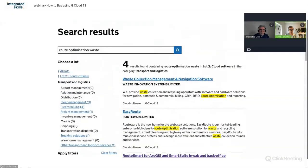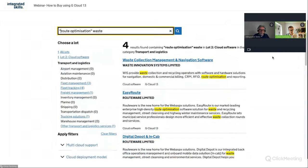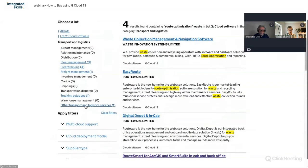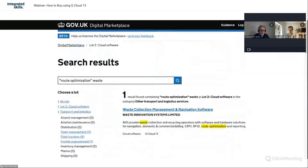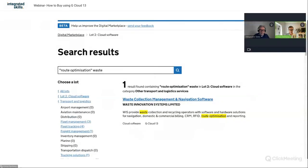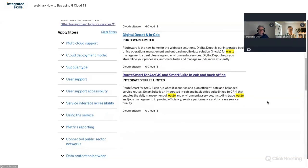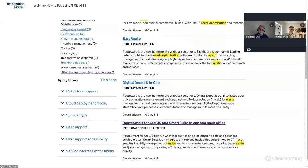And then if I really am in a hurry, and I'm thinking, actually, do you know what? When searching here, I'd just put in route optimization and waste, each of those words. What I want to do is go really fast. There we go. So it's still sticking there to the 4. Or I could just go, yeah, it's a bit of a risk, this one. See who's in there for that one. So there's one there. That means I could direct award just to that company if I wish to. It's quite easy just to evaluate against that.